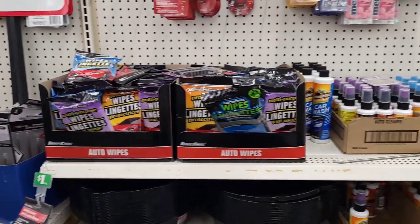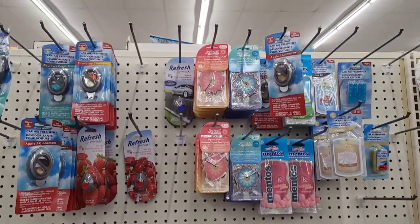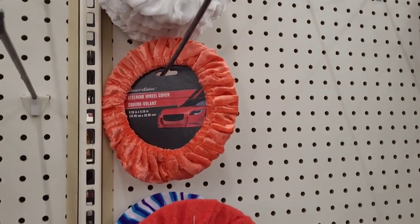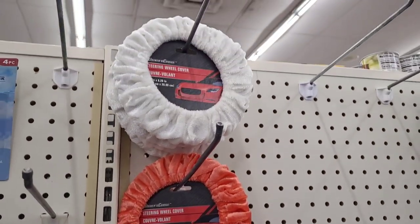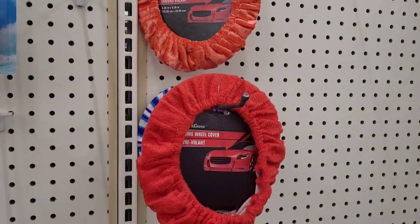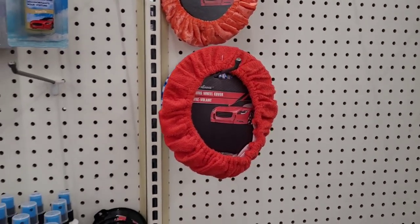And things for your car to clean it, make it smell fresh. I need one of these, but don't have the right color. The steering wheel covers right here. Plus, it's too high, honey. My goodness.